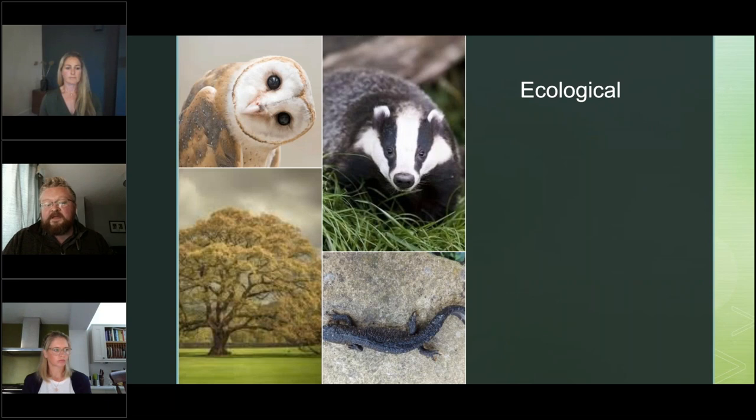Ecological concerns, very, very brief. These are some of, I mean, I like the owls, you know, and the trees are nice. And I often wonder, do they bath badgers before they take these lovely pictures? Because I've never seen one looking that clean.